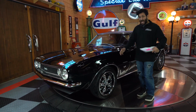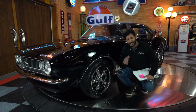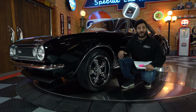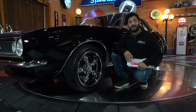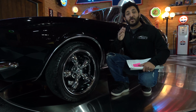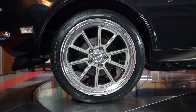But you have to give yourself the opportunity to customize, right? So let's do it again. These Scop wheels on here, 17s in the front and 18s in the rear. Similar to what a Corvette would have come with factory from the dealership. Very nice, very stylish.